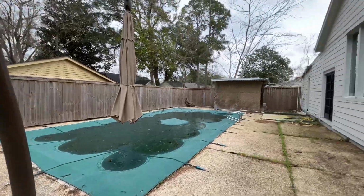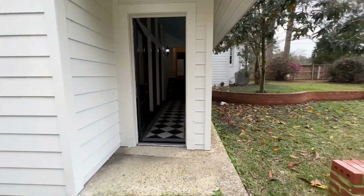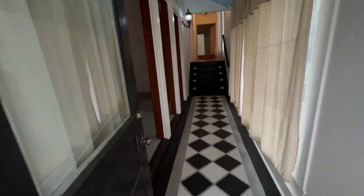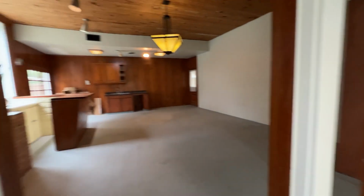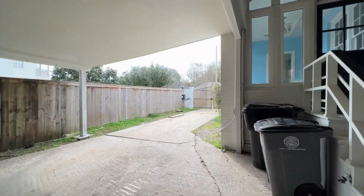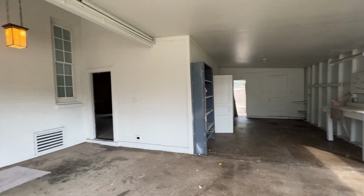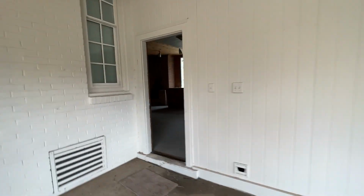Nice in-ground pool. Well-maintained lot. It's definitely a nice home. This house was built in 1939, so you can obviously tell that there's been some add-ons throughout. This is from that blue room out to the patio. This is your garage space. There's tons of storage throughout this house.